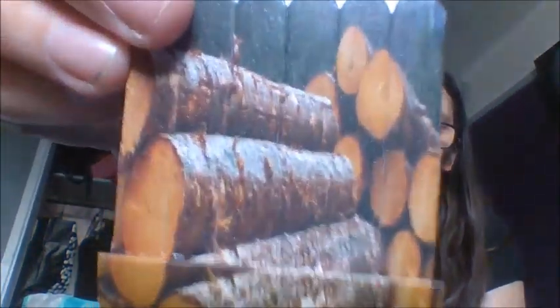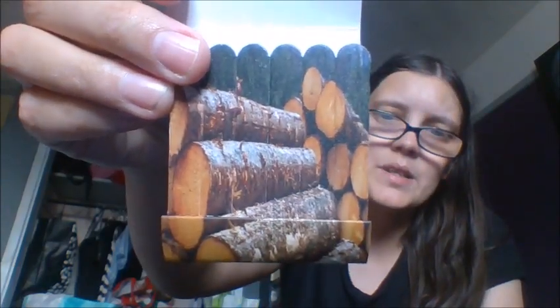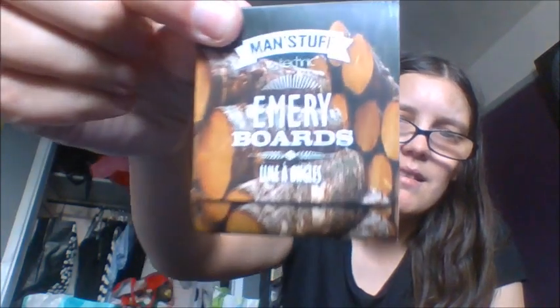Day number seven is stuck. Okay. Day seven is emery board. So you've got this pack here of little emery boards. How cool is that? And look, they've even got wood detailing on them. How cute is that? So cute. I love that. Okay, so that's really excited me.